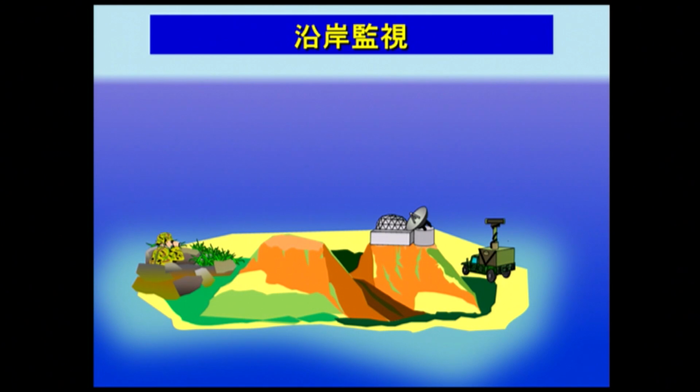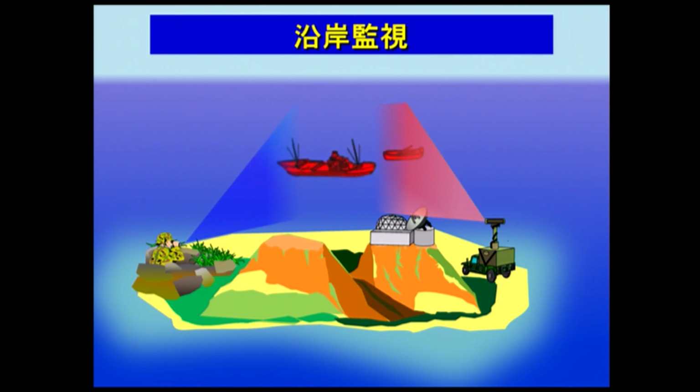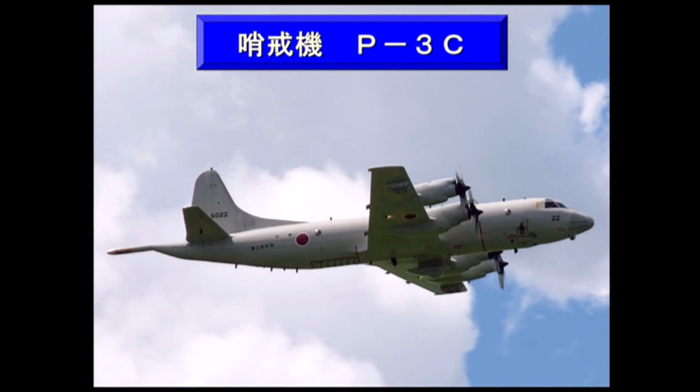At first, the pre-positioned coastal observation unit is conducting surveillance and warning operations in order to collect intelligence on the enemy approaching from the sea. The front screen is now showing the images of the coastal observation unit conducting surveillance by radar over the enemy activities approaching from the sea.